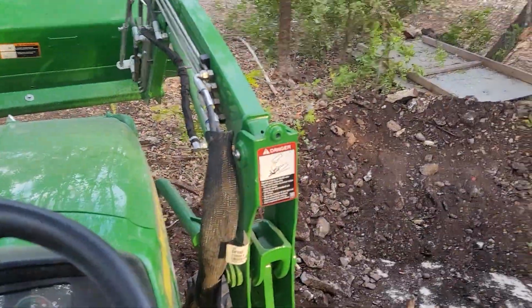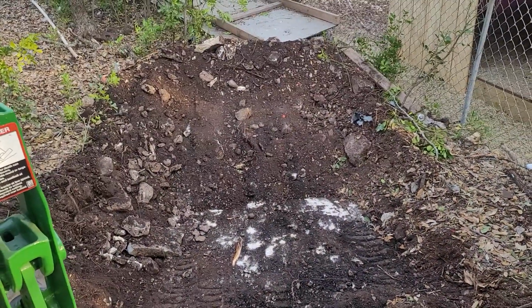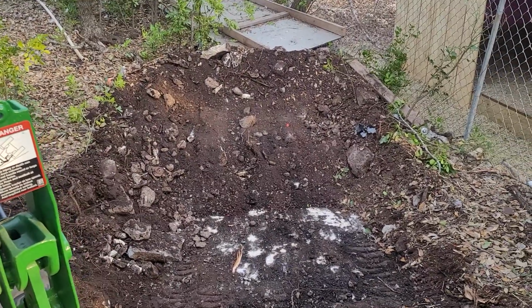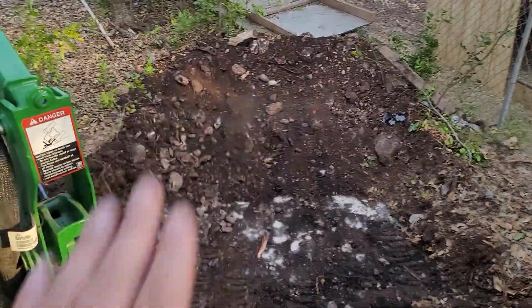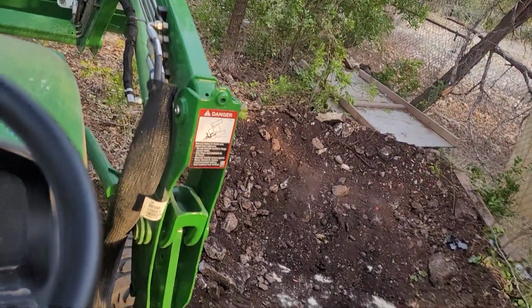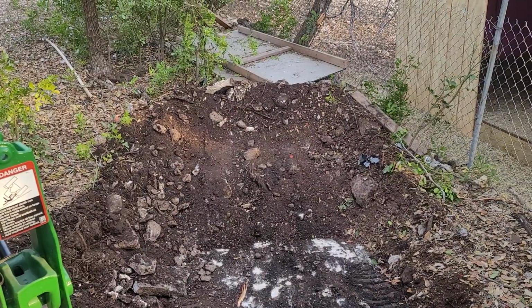So, yeah. I do have this, though, now. That's a pretty good hole for 30 to 45 minutes of work. Pretty proud of it, anyway. I think I might be able to get this last bucket full, because it digs down and then it starts to go up in little steps there. If I get that last little step. Ooh, I think I found a splinter. That's pretty cool. Yeah, if I get rid of that last little step, I think it'll be pretty good, and we can call it a day.